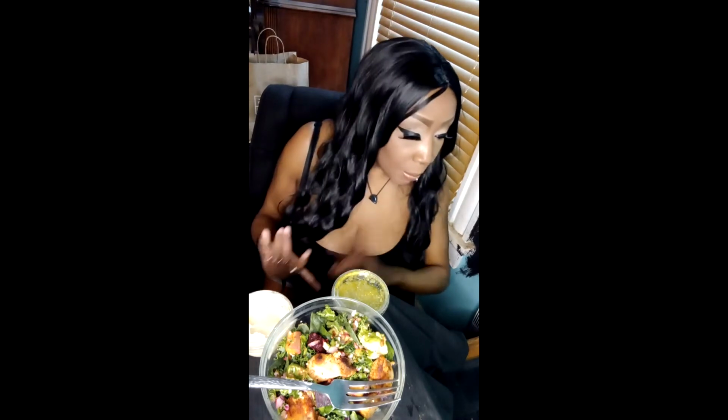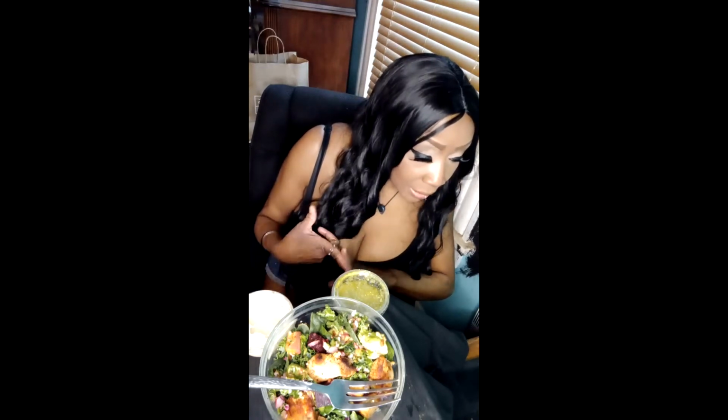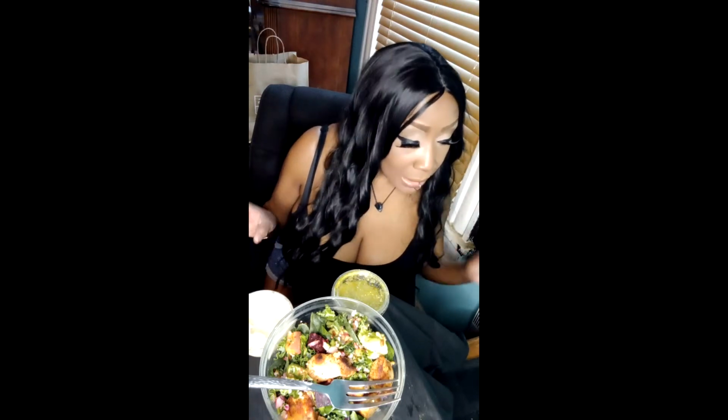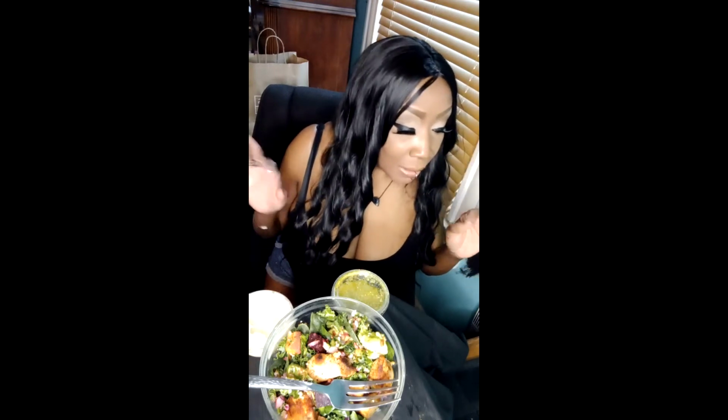What's on it: the primary base is kale, and the secondary base is bulgur. The ingredients are roasted beets, roasted sweet potatoes, red onion, goat cheese, avocado dressing, lemon tahini, and pesto vinaigrette. And our grill item in here is chicken.